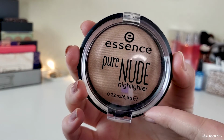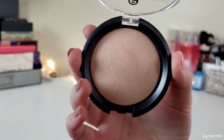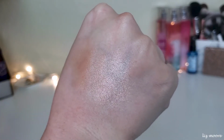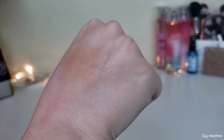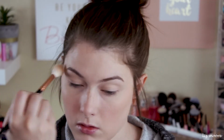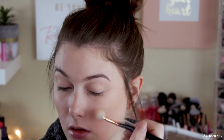If you're wanting something that's a little bit more natural, I definitely go for the Essence Pure Nude highlighter. This is definitely a very natural highlight, nothing that's too crazy or shimmery and shiny. It's just one of my favorite all natural highlights. I'll put this one on first and kind of dust it everywhere on my face, on my cheeks, my eyebrows, my nose, my chin, anywhere where I kind of want that just little glowy from within look. And then on top of it, I'll go in with something a little bit more if I want to.